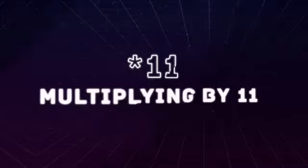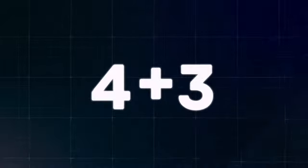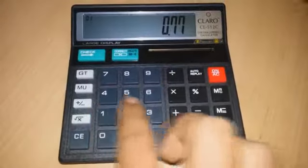Multiplying by 11. It's really easy to multiply any 2-digit number by 11 if you know one little secret. Let's take the number 43. First, add up the digits 4 and 3 and you'll get 7. Now put 7 between 4 and 3 and guess what? You get the result, 473. Doubt it? Well, you can check it in your calculator.